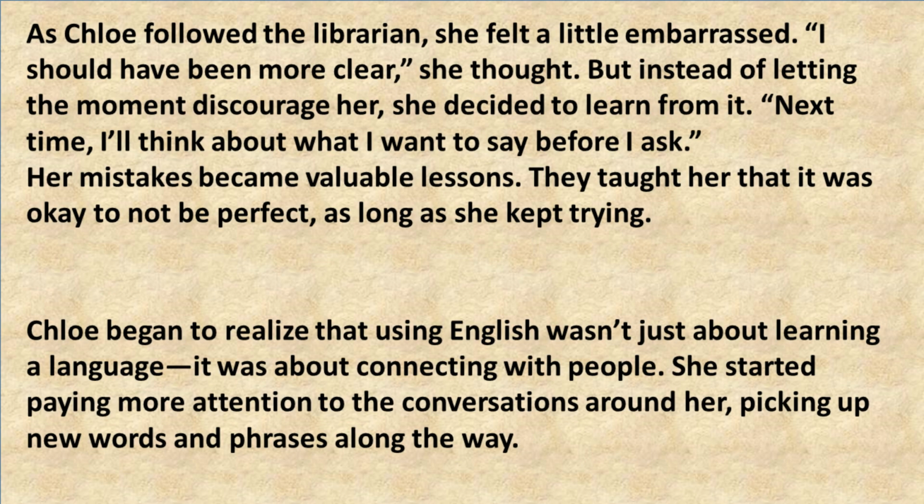As Chloe followed the librarian, she felt a little embarrassed. I should have been more clear, she thought. But instead of letting the moment discourage her, she decided to learn from it. Next time, I'll think about what I want to say before I ask. Her mistakes became valuable lessons. They taught her that it was okay to not be perfect as long as she kept trying.